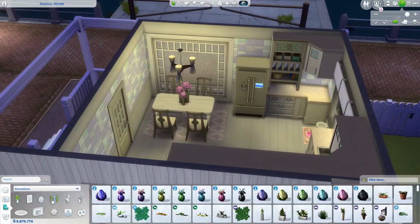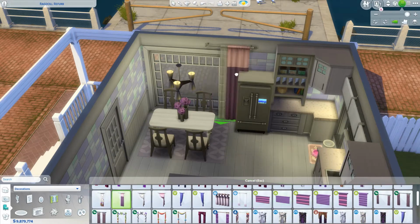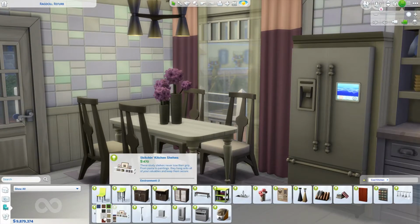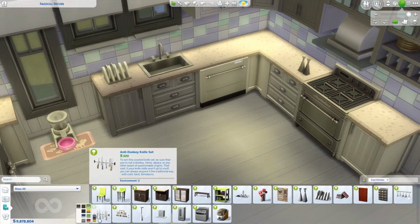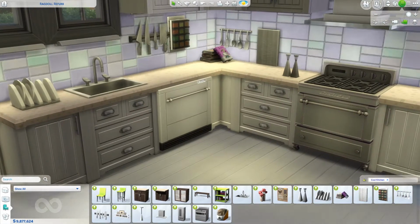And I just kind of stuck to the basics, you know, salt and pepper and utensils and just a few odds and ends. Again, with the curtains, picking up on those purple tones again, and then that shelf from Cool Kitchen Stuff, which I'm always using. I'm sticking with a lot of chrome in here and silver.